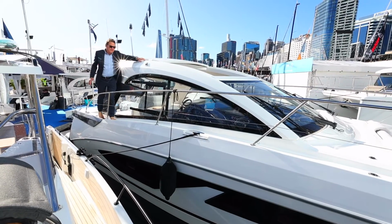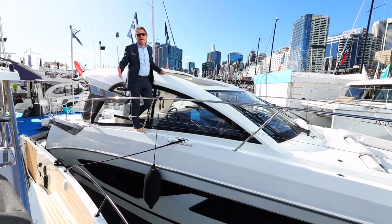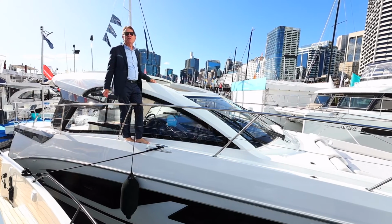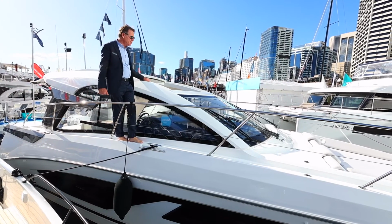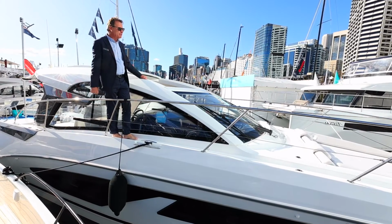The GT36 is a very stylish express yacht, perfect for day trips and the weekend away, but I think it's the performance where it really shows. This boat will do 37 knots, and you can have a great weekend away, sleeping up to 6 people.